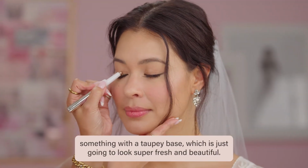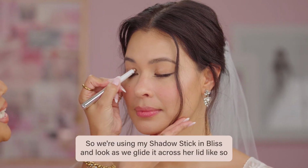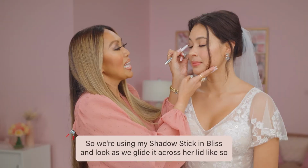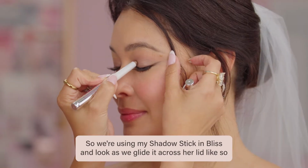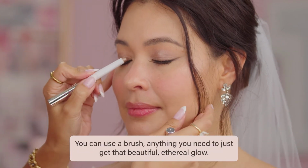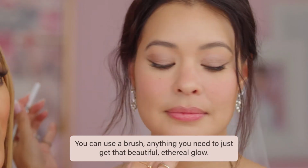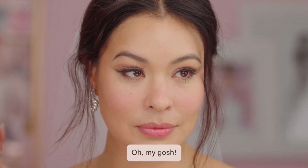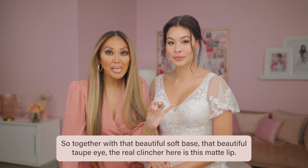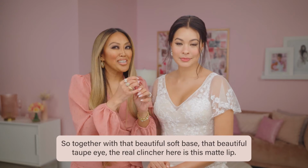Now, let's talk about the eye, because I want it to be something very ethereal, something with a taupey base, which is just gonna look super fresh and beautiful. So we're using my shadow stick in Bliss, and look as we glide it across her lid, like so. And then you're just gonna blend out with your fingers. You can use a brush, anything you need to just get that beautiful ethereal glow.